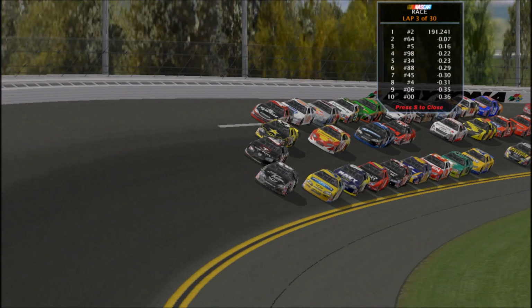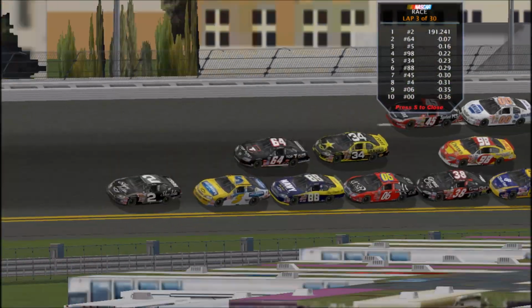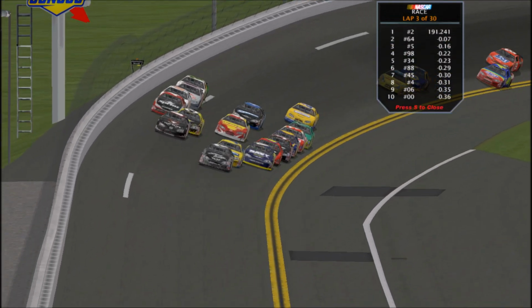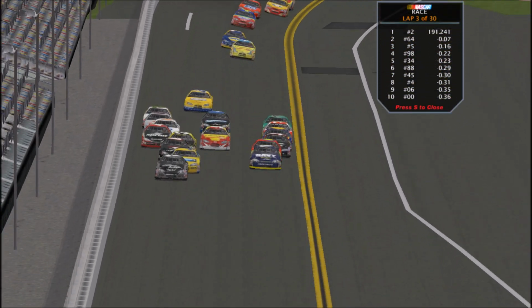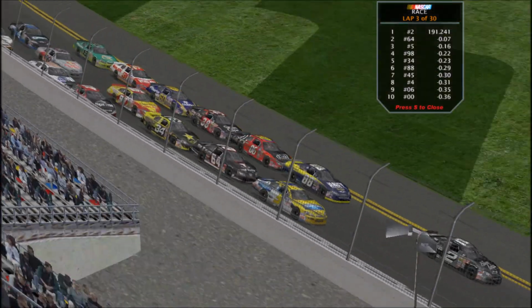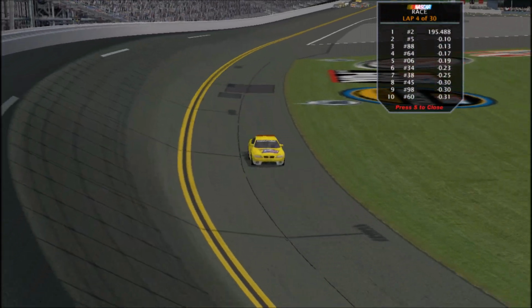Ooh, almost 3 wide there. The 2 making a really aggressive block. That's going to check the 64 up. They might give the... Oh, we just had a wreck. I hear him wrecking. Half the field's gone. Oh, it's the big one, boys. The first wreck of Season 4 of the FedEx Amateur Series. Richard Sweet will lead them back to the caution. And we'll be right back to see what just happened.